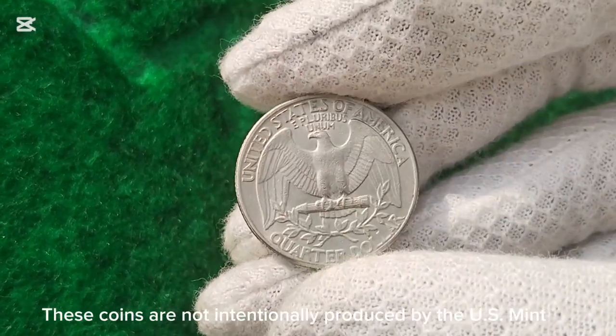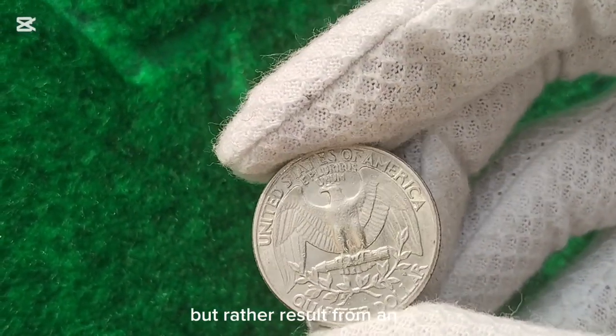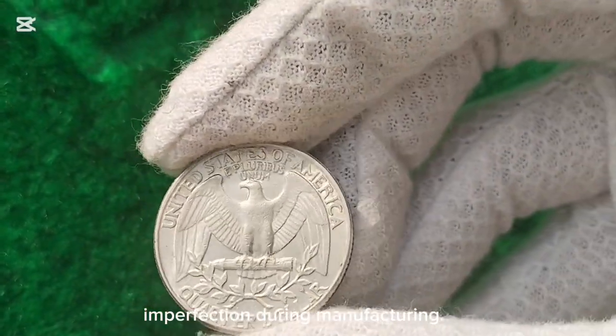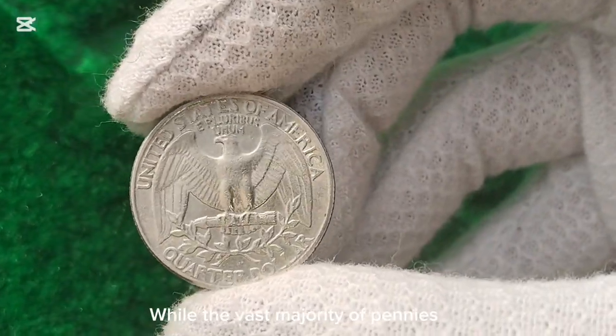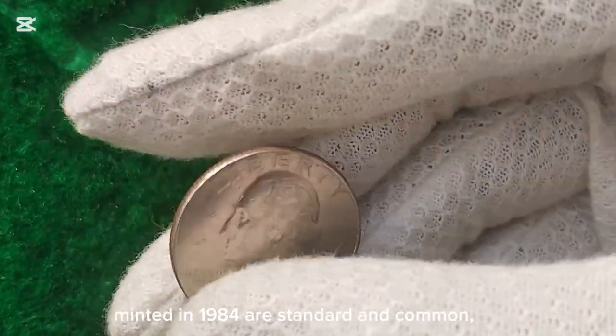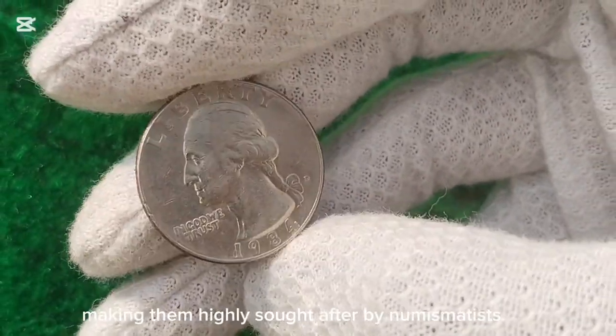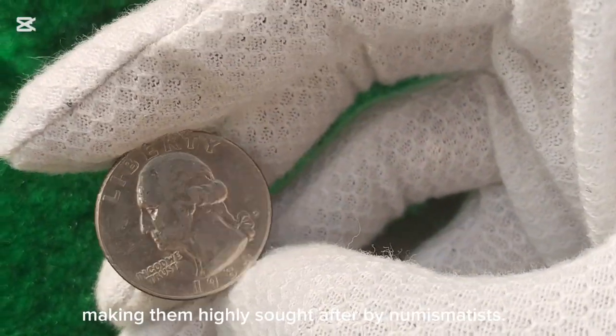Finding a double die penny is like striking gold for collectors. These coins are not intentionally produced by the U.S. Mint, but rather result from an imperfection during manufacturing. While the vast majority of pennies minted in 1984 are standard and common, a small number were struck with this dramatic doubling error, making them highly sought after by numismatists.